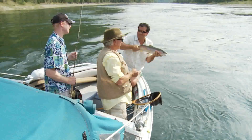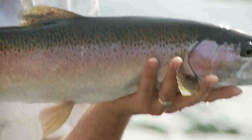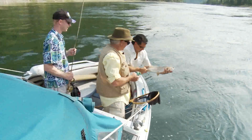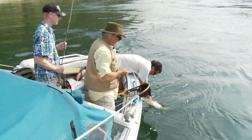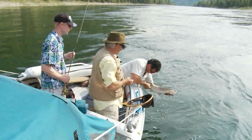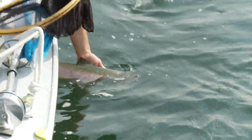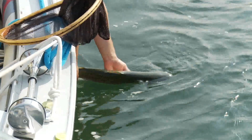Look at how nice this is, eh? Isn't that a beautiful iridescent fish shining in the sun? Oh, isn't that gorgeous? Beautiful fish. Okay, I'm going to get him back in, give him a drink. That's a nice, healthy 4 plus. Look at how big he is. Big tail flukes on him. We're going to see him again later tonight, I think. Yeah, I think so. Get him down in here. Look at the back on him too.